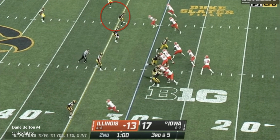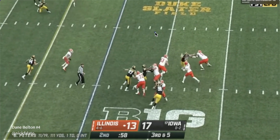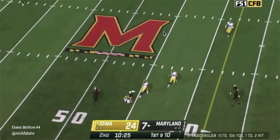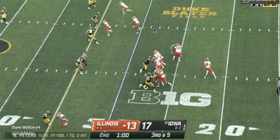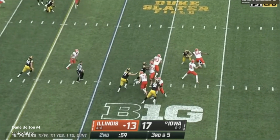High processing. We're going to see something similar here against Illinois. Now, he's over the bunch, works back underneath that spot route from the number 1. Again, look, it's right here, the bunch release. He's going to cover the flat route. He kind of looks to see what the number 1 is doing. Now he flashes his eyes back to the quarterback.